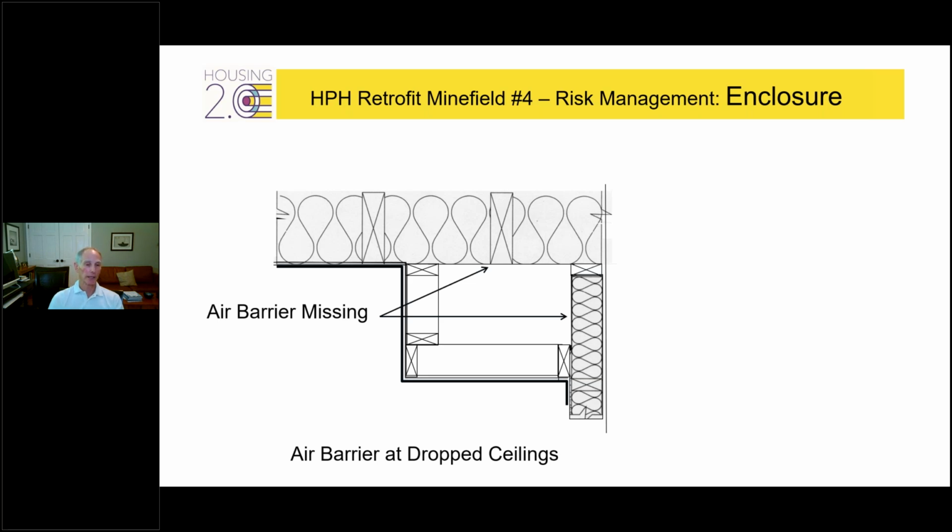And when you have pressures creating convection and air movement and so forth, the insulation itself won't be able to block it. So here's what happens under these situations.